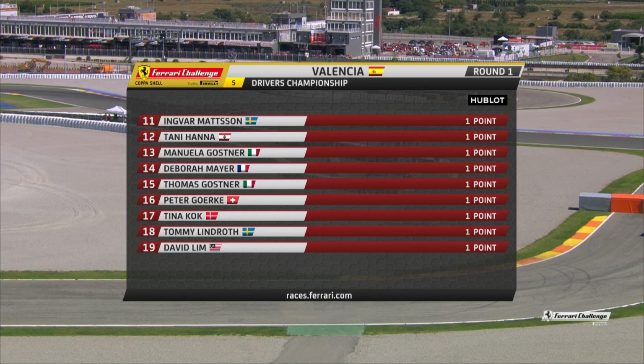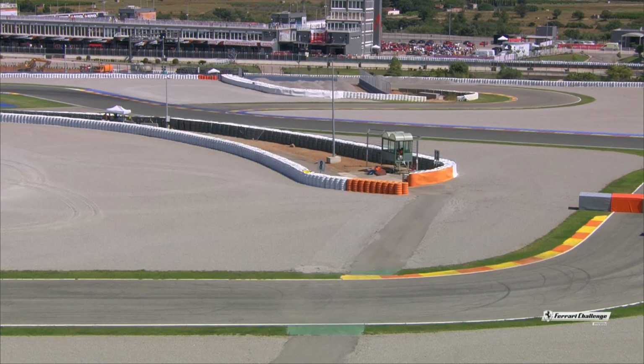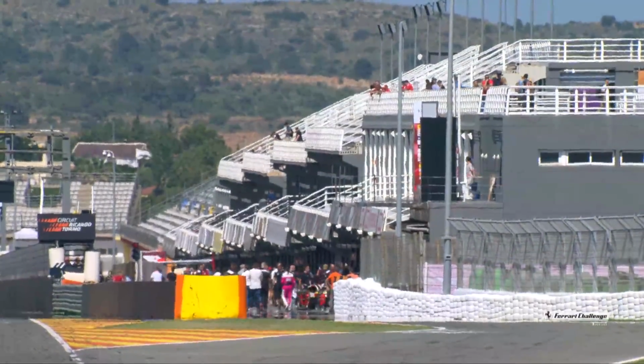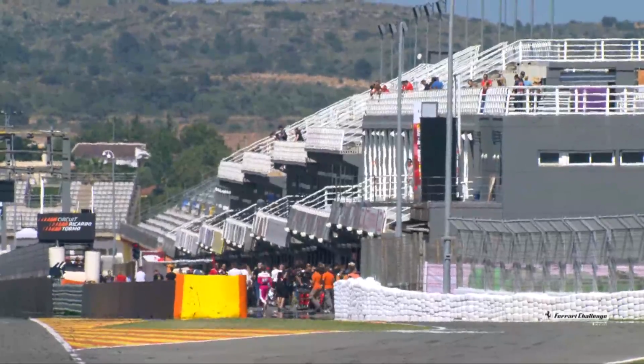Another race for the Coppa Shell cars to come tomorrow. Also Trofeo Pirelli. So race 1 in both Trofeo Pirelli and Coppa Shell is done and dusted.